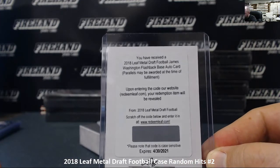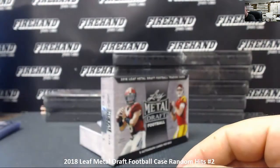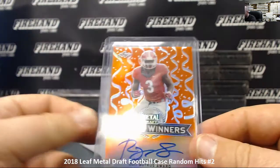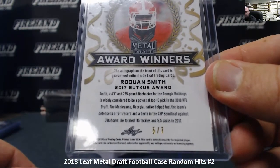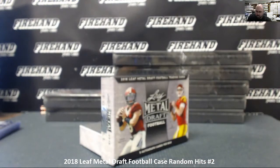Next up, we got a redemption James Washington flashback base auto. James Washington redemption. Strangely, we had a hard sign, a live auto of his earlier. Roquan Smith, the Reward Winners, orange version. That one's serial number 5 out of 7. Roquan Smith from the University of Georgia. That's box three. I'm going to add these ones in real quick.